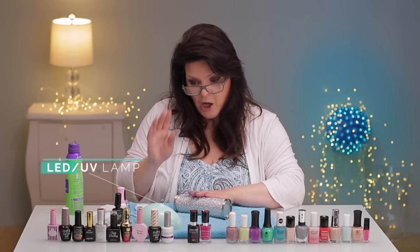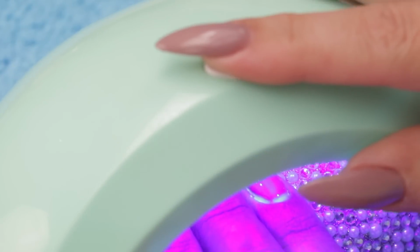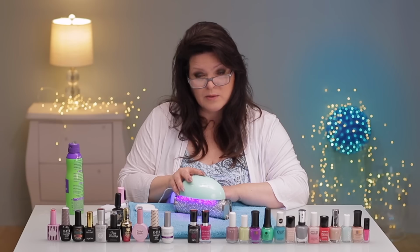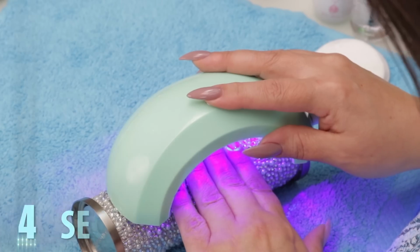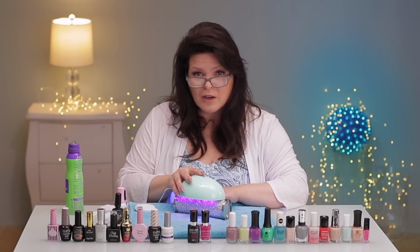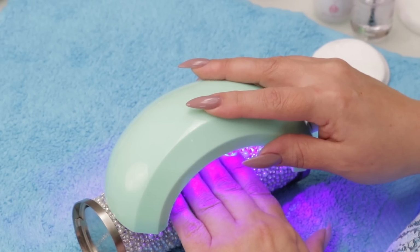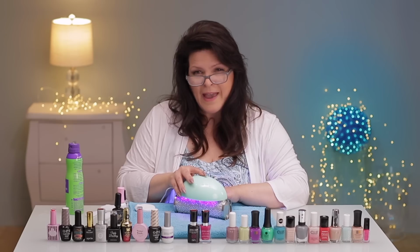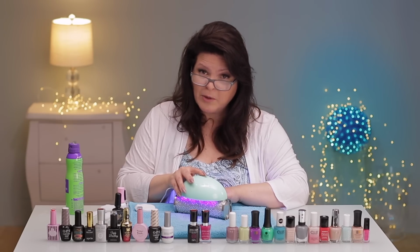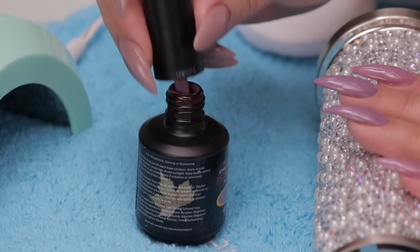So if you're doing gel polish, you've got to have yourself a little lamp. And with that, the only way gel polish hardens or cures or dries is with the lamp. And you usually want to give it about 30 seconds, which is standard pretty much for curing your gel polish. Nail polish doesn't require that. It just dries by the air. But it can be a disadvantage if you have to wait, although polishes are drying pretty quick nowadays. Okay, now that I've cured, I'm going to put another coat on it.